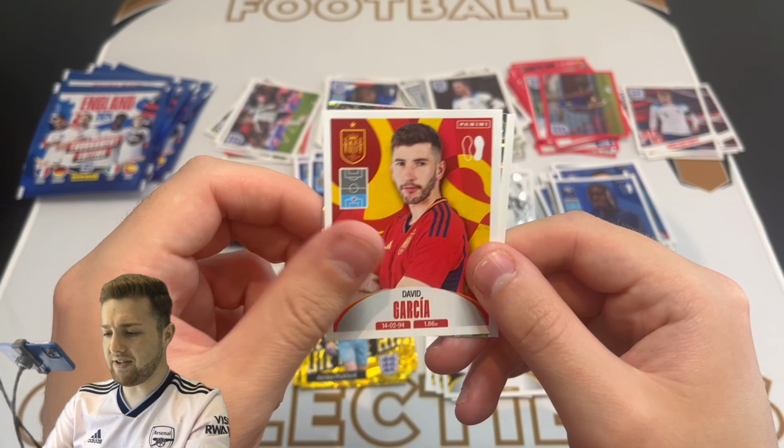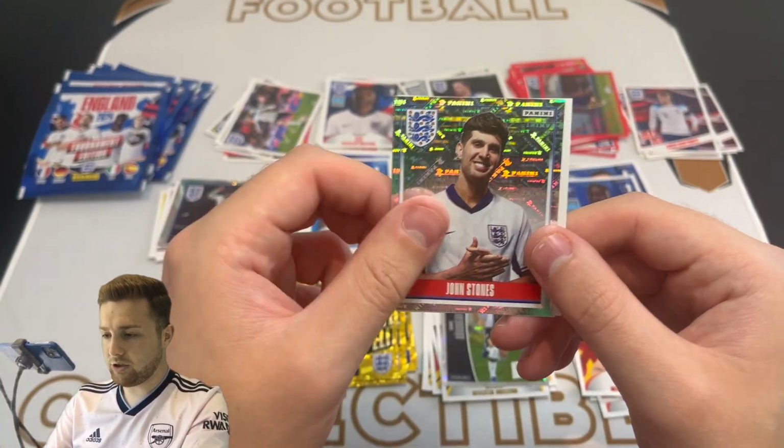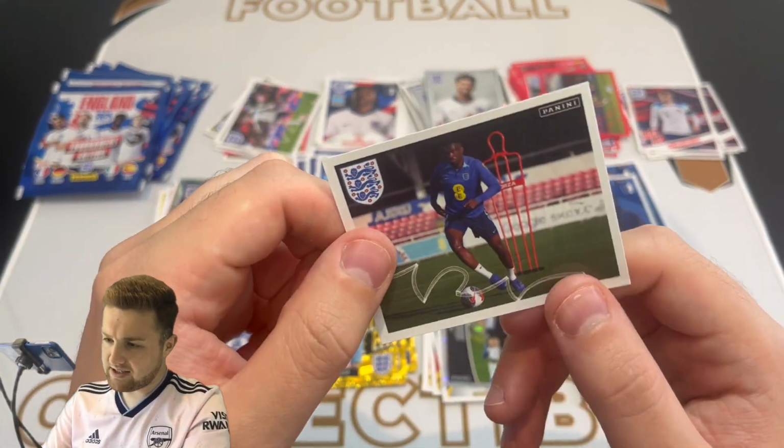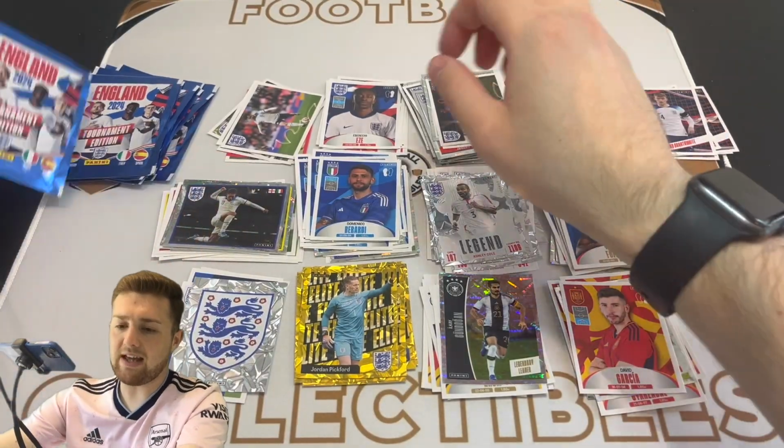I do like these stickers. We've got David Garcia of Spain. Ilkay Gundogan of Germany. John Stones of England. Domenico Berardi of Italy. And a very nice there. Oh, I don't know who that is, but a very nice England sticker nonetheless.